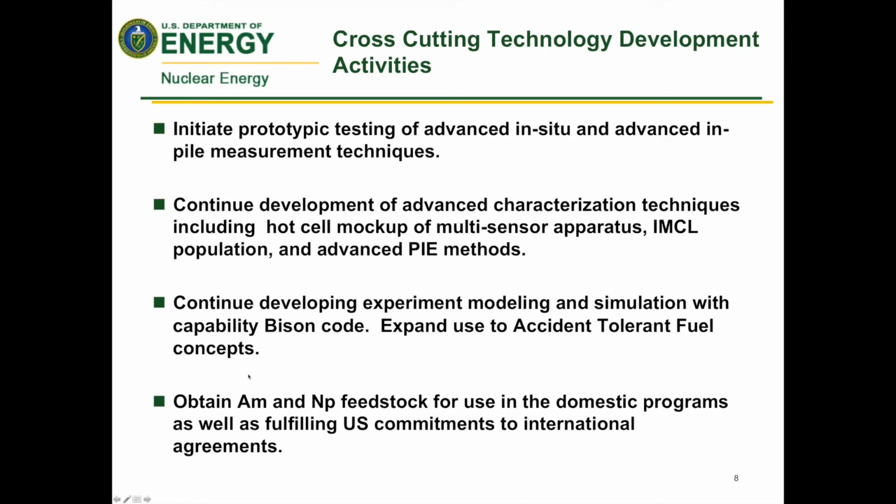And so developing experiment modeling and simulation capability coupled with the NEAMS tools is of interest to the program. Currently this year, within the Advanced Fuel Campaign, we are expanding the use of this tool to look at some of the accident-tolerant fuel concepts, and we can talk about that. I'll talk about that a little bit more when we get to the actual call slide.